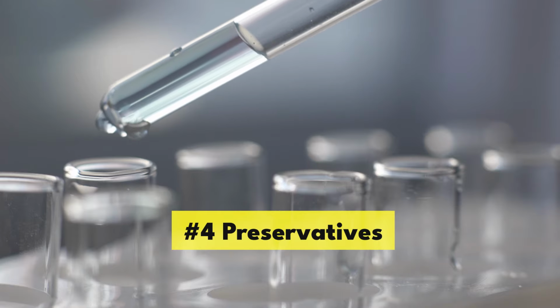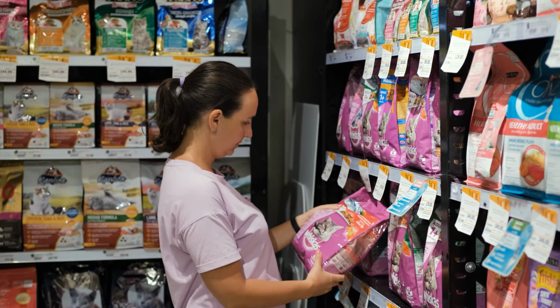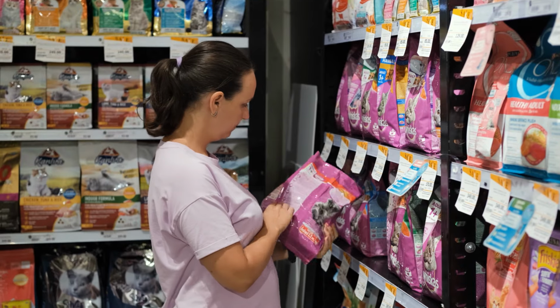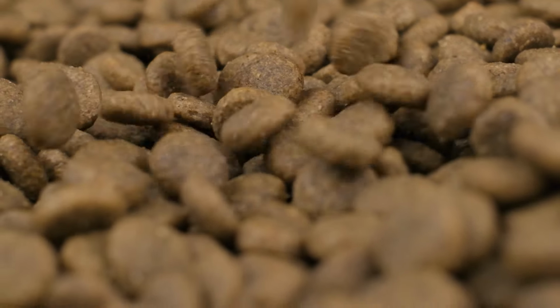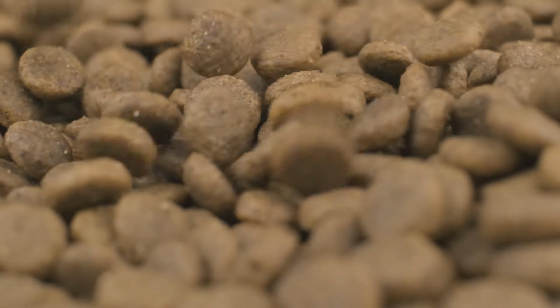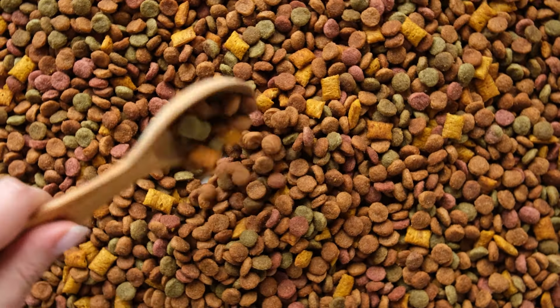Number 4. Preservatives. Modern dog foods spend a lot of time on the shelf, both in the store and at home, so to increase their shelf life, they contain chemical preservatives. Some of these preservatives, however, have been linked to negative health conditions in dogs.